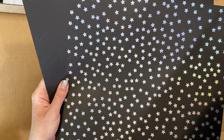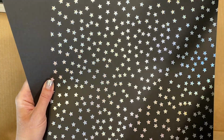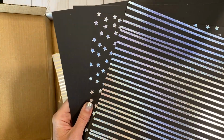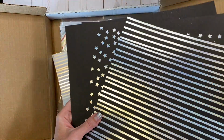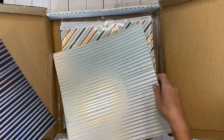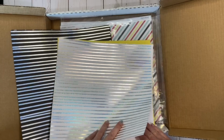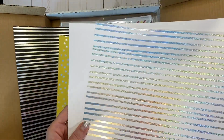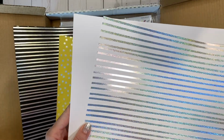So excited to play with this. I've got a video coming up using the Happiest Place for our next creative design team video collaboration. So you're going to see lots of fun artwork with this once I play with it. Obviously I haven't yet because I just got it. So white, you get 1 stripe and 1 plain white.